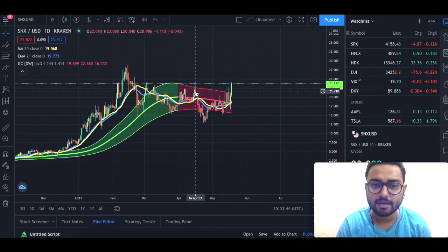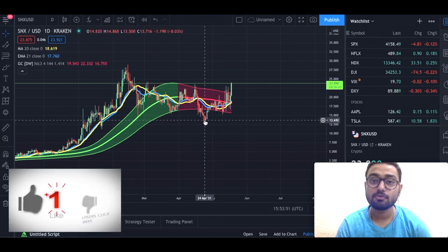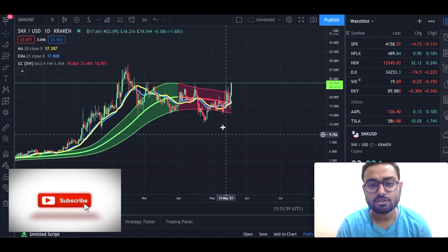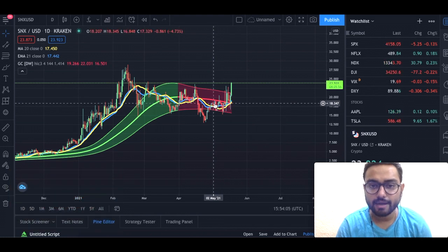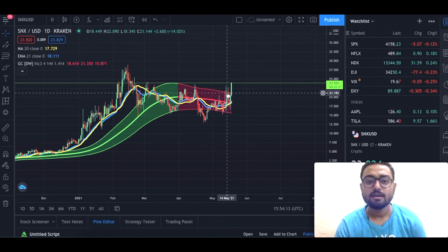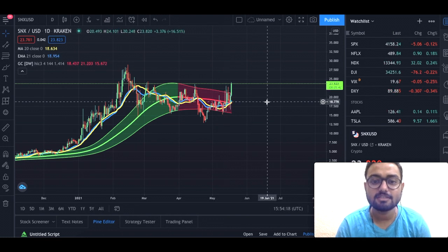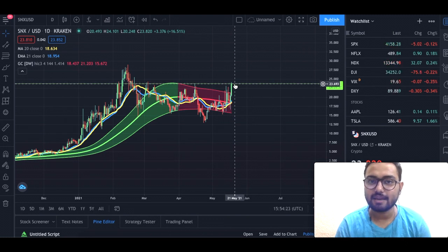So we tried breaking it back in April, twice, we got rejected, and we actually got below the Gaussian channel, which proved to be a great buying opportunity. Then the middle line of the Gaussian channel acted as a strong resistance for us. We were trading there from about 3rd of May till about 13th of May. Then we finally broke above the median line, and for the last couple of days, the top line of the Gaussian channel was acting as a resistance. But today we have broken above the Gaussian channel, which is a great sign for the price action.